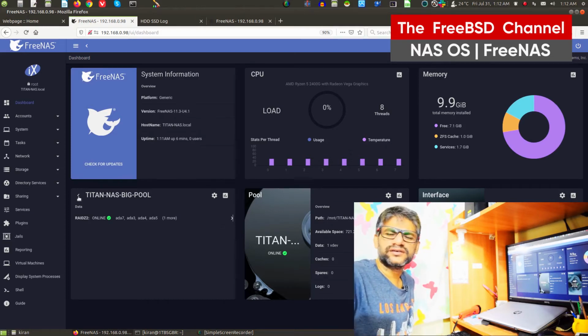Suddenly the entire RAID volume is not coming up and it is completely vanished or something. So I was discussing with him that if we have any spare Linux system, perhaps he can mount this RAID volume. So that is one option. Same way in case of FreeNAS, there is nothing to panic.